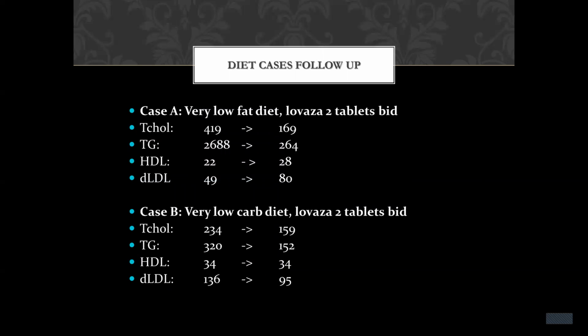So case A, we advised a very low fat diet. We prescribed Lovaza 2 tablets BID, and the triglyceride went down from 2688 down to 264. Case B, very low carb diet. Again, we gave the fish oil. Triglyceride went down to 152.